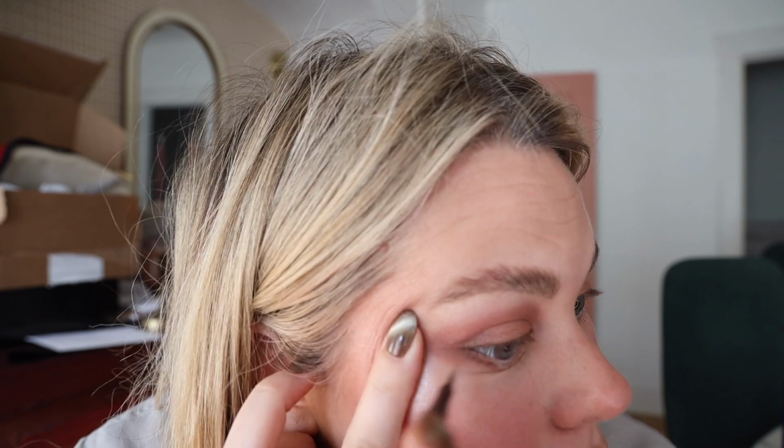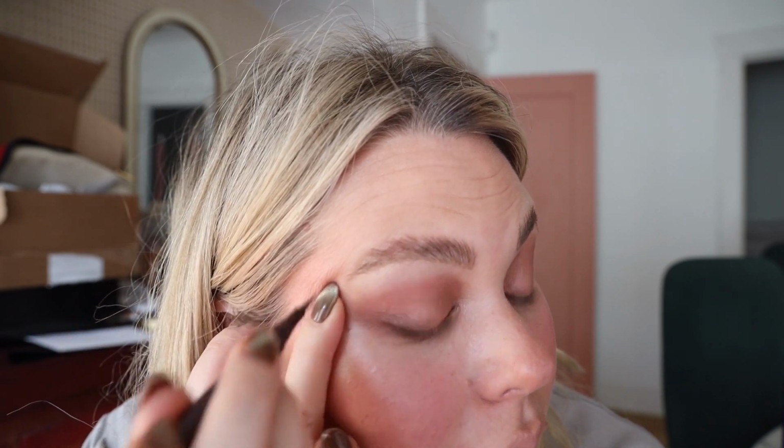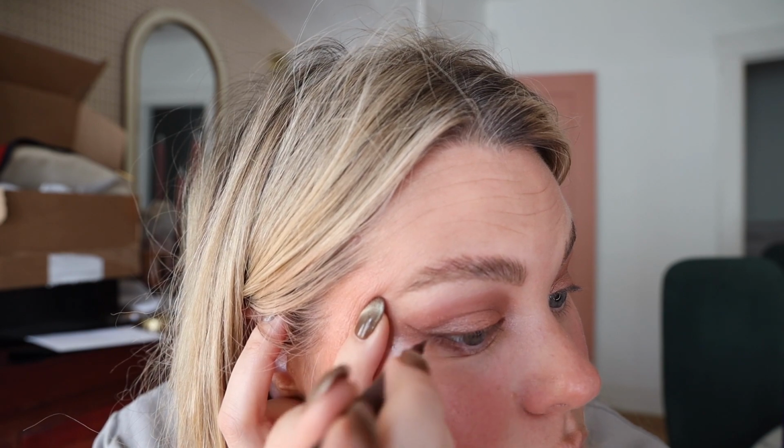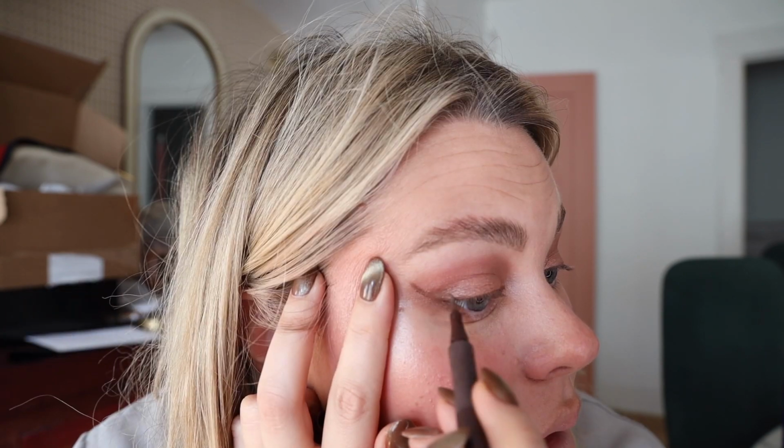I'm doing just a little bit of liquid liner. And I'm using the Charlotte Tilbury Feline Flick in brown. This is my old one. You can't really see the label or anything because I've been using it for a while. And she told me to just drag up from where the bottom of your eye goes, in a line. So directly from your bottom lash line, drag it up like that and then fill in the rest. And to only go about halfway in the eye.